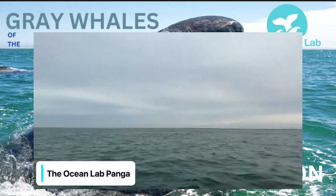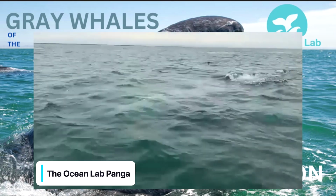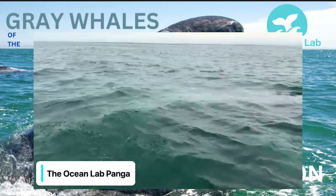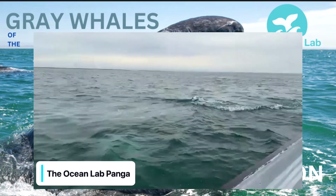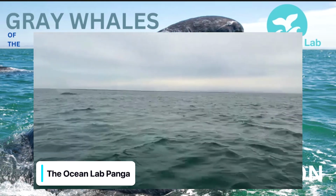And the barnacles are really... There we go. There they are, you can really see them there. The yellow things are the barnacles. And the barnacles are really cool because there's one species of barnacle that only lives on the gray whale. Whoa! In fact, it's called the gray whale barnacle.